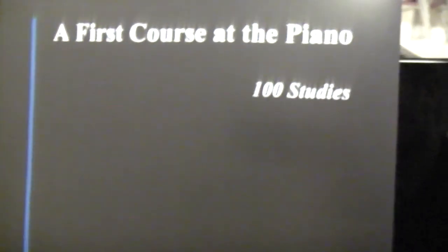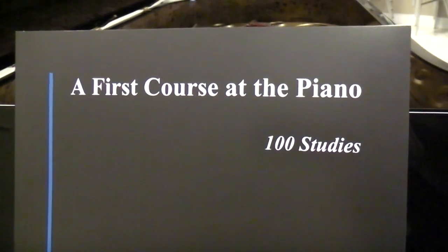A First Course at the Piano, 100 Studies provides both the student and teacher with a modern classical approach.